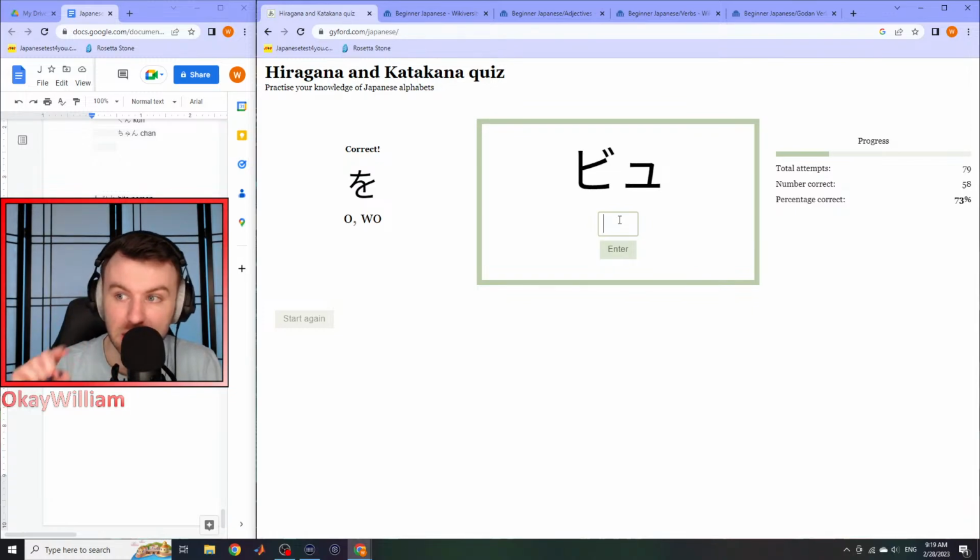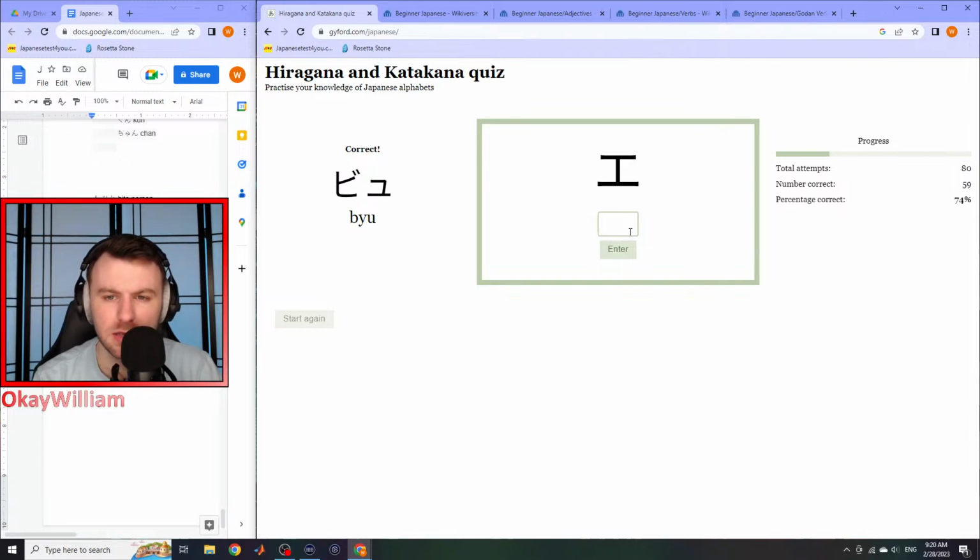I appreciate that they take both the O and the W versions of that, just because it gets used as O on its own so frequently. Well, obviously it comes in as wo, but it gets used as O on its own so frequently. This one is Bu. This is E. This is Mi. This is Ka. Mi. Ba.